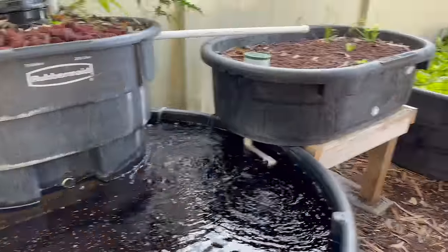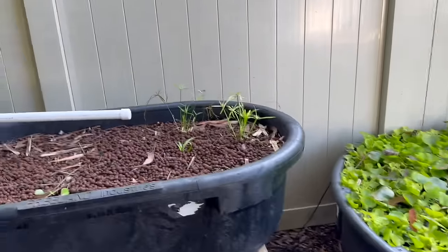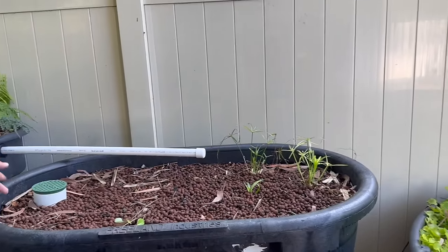Kind of cool. It would be an insane garden with all the fish waste that they produce here. And I do water changes too, but this pretty much I can start planting. Rain also helps a lot with the water changes. Yeah, we get so much rain.